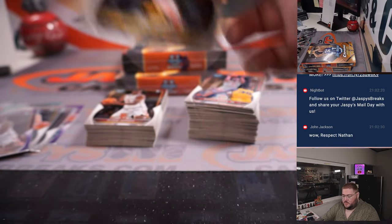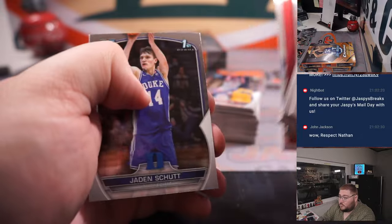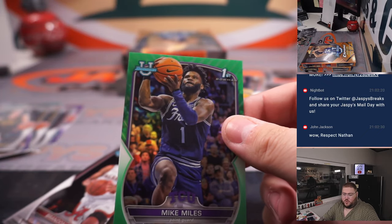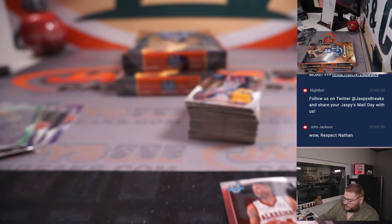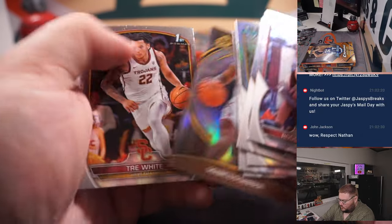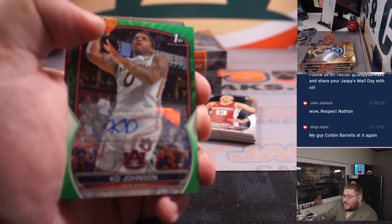Jimmy Allen. Drew Green for Mike Miles. Bowman first. 34 out of 99 on the Mike Miles. One more Brandon Miller. Marcus Sasser and Victor. And a green, K.D. Johnson.